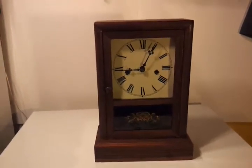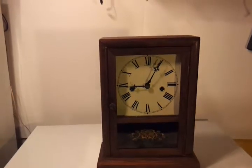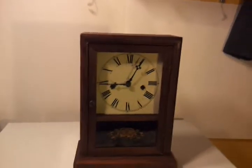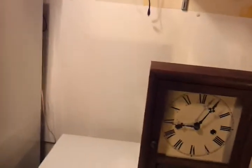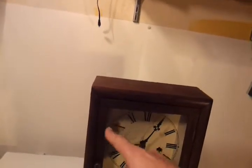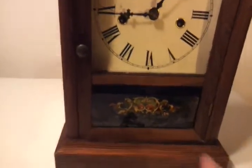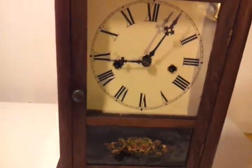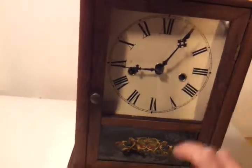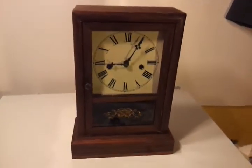There are probably not too many of these left around. I've seen a few out there. The ones that I've seen were painted gold on the trim on the outside, but the same shape, and some had more ornate face plates, if you will. This is rather plain. I haven't seen this type of design down here, but I've seen the two-piece design, the glass up here and the glass down here. That's not this clock, it's a different clock of mine.